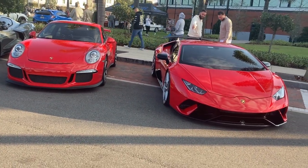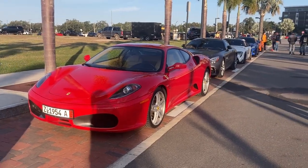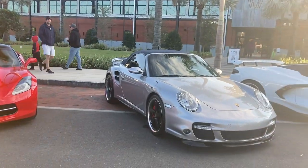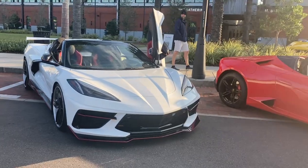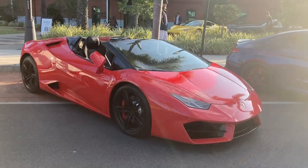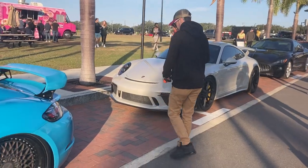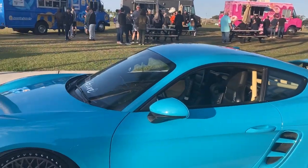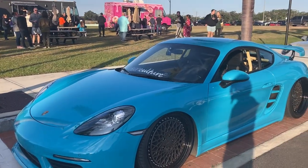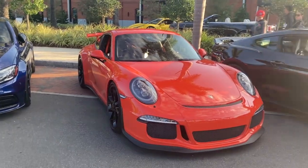Lambo and Porsche lineup. We got the Ferrari out here, right next to a Vette and a Maserati. Another Porsche. Corvette and a Lambo combo. There's a couple of red, beautiful Lambos out here. We got two GT3s right here. This thing got crazy. The bag GT3. Another one.